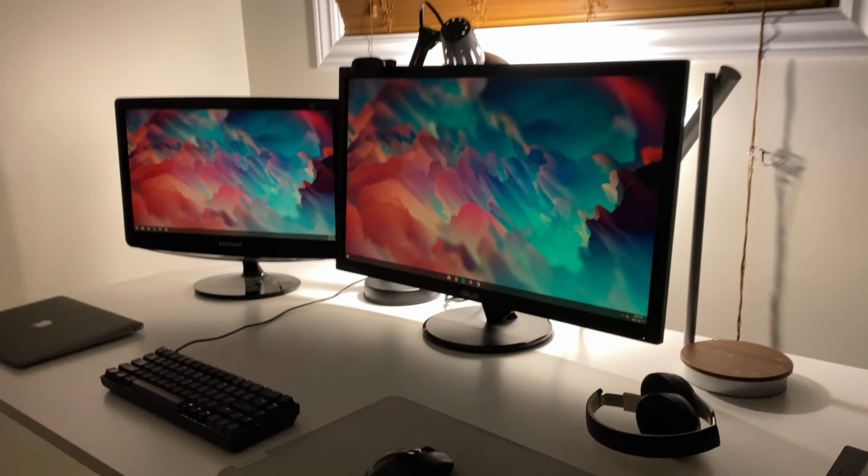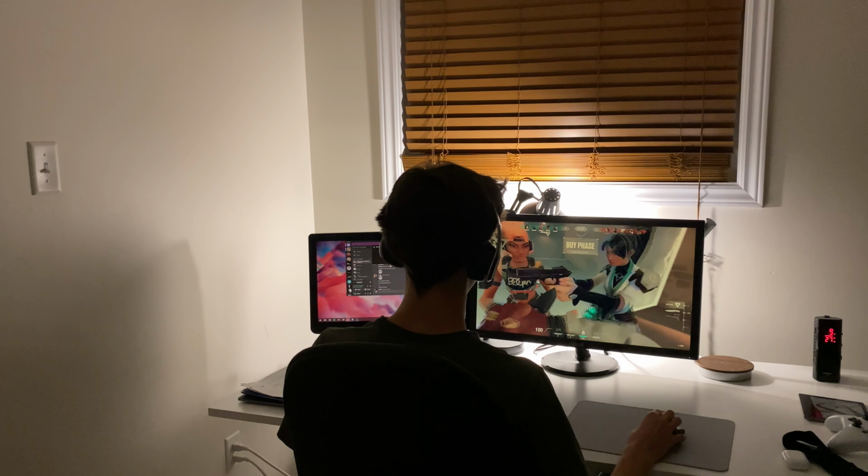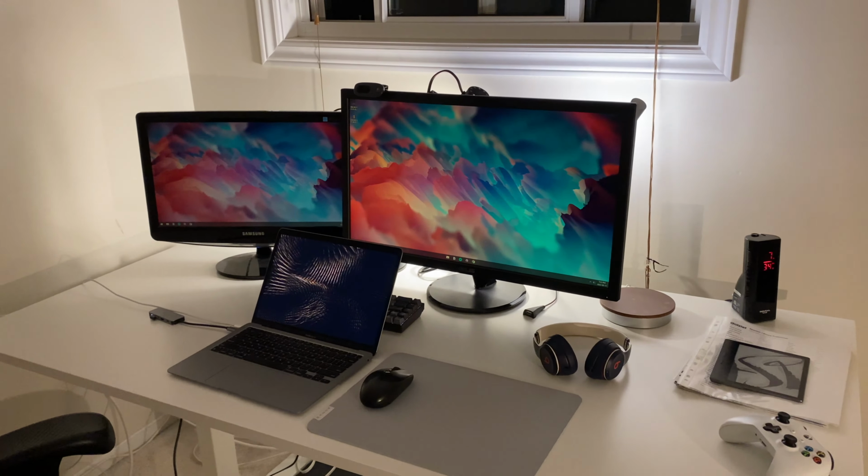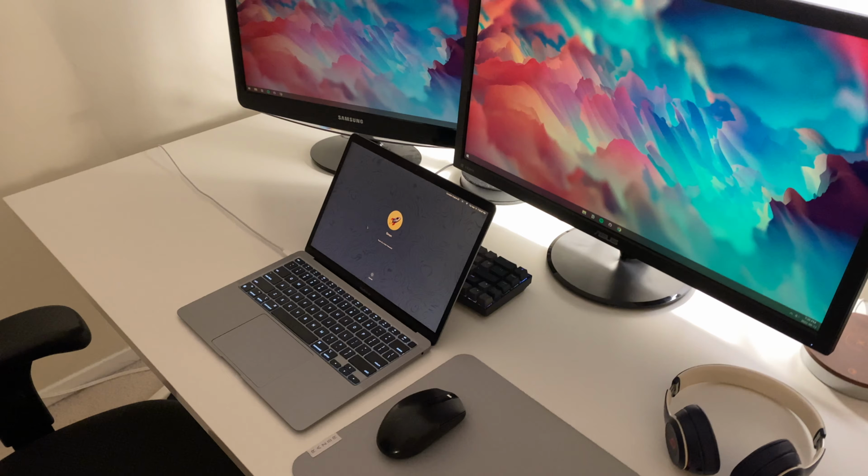Over the past year, I've made some changes to my desk setup, from upgrading the desk, changing up some of the lighting, and just cleaning it up to be a bit more clutter-free and aesthetic, all while being a great place to both work and play.